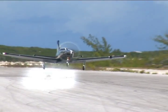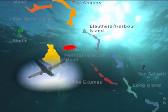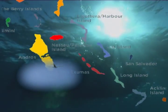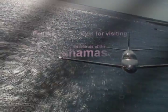The islands of the Bahamas begin 55 miles off the Florida coast and are made up of 700 islands, 30 of which are inhabited, covering a vast area of 100,000 square miles.